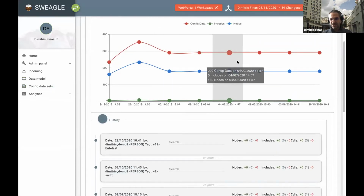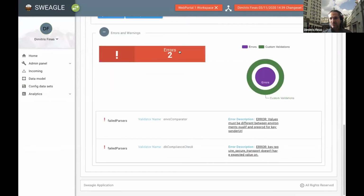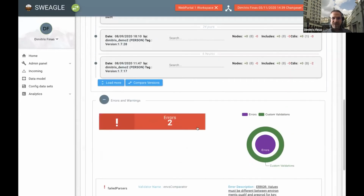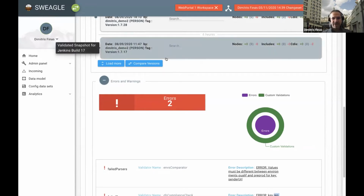So here is the evolution of my configuration, with each point being a picture, a snapshot of your configuration, meaning an unalterable picture for traceability and auditability, and also the result of the rules, with the different rules that you have assigned for this configuration. For example, here, a comparator rule between environments to be sure that you don't reproduce in your pre-prod environment the same settings as in qualification. And here there is an error because one value is the same, which is a URL value. But you can also have some security rules, like this DB compliance check that you have enabled security for this DB connection. All these kinds of rules can be controlled on the fly when you deploy. You will get the result in this dashboard for the Swiggle admin and for traceability, but you will also get the result directly on your pipeline, like Dennis will show you.